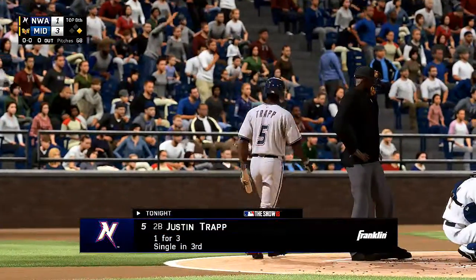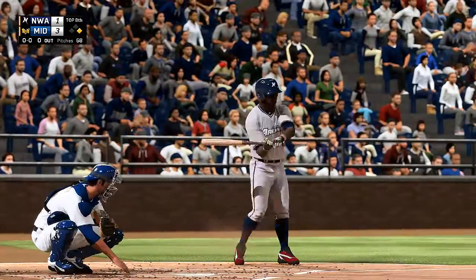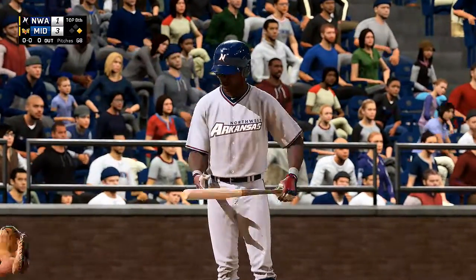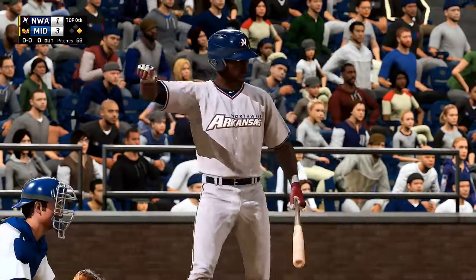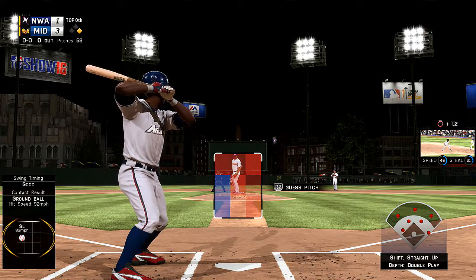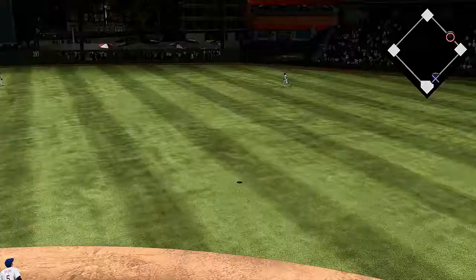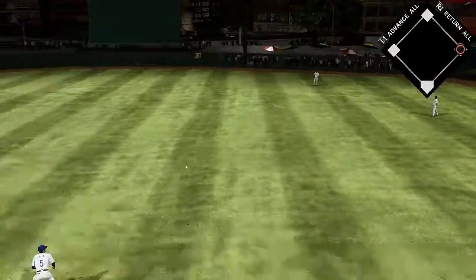Number 5 will dig in now, and he'll do so representing the tying run. Yeah, and you're not too worried about this guy jumping the yard on you here and tying the ball game. But if he does find a way to get on base, things get a whole lot more interesting. He's ready. Now the pitch. Hit the other way out toward right field. Shipman moves over. He's got it, one away.